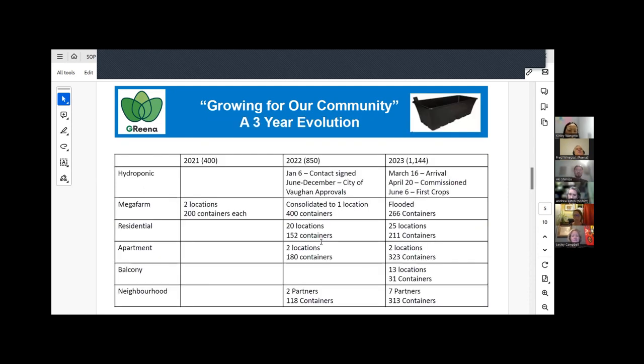So in 2021, we received a grant from the federal government, and we had 2 outdoor locations, each running 200 containers, what you see up in the top right-hand corner. These were sub-irrigated containers, so we weren't planting in the ground, we were planting on the ground.